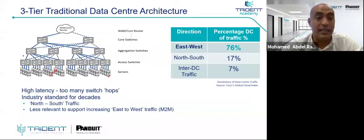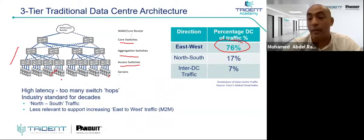This is, as you can see here, the logical diagram for the 3-tier architecture. The three-tier architecture, as I think most of you understand, has three tiers starting from the access layer, the aggregation layer, and the core switch layer. But today, as I said, the majority of the traffic, around 76%, moves from one server to another server, from one application to another application. Sometimes it's called east-to-west traffic.